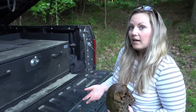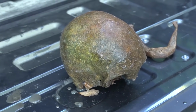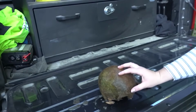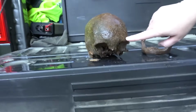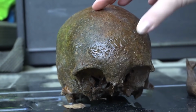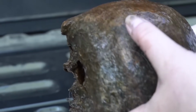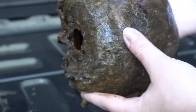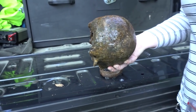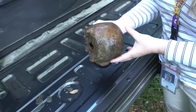How old do we think it is? Honestly, there's really no way to tell, but it is a female. We can tell that based on the brow ridge. Men typically have more pronounced brow ridges right here. You can tell this is a little bit flatter. Also back here on this occipital protuberance, it's a muscle attachment area, so men are naturally larger here. If you feel the back of your head, you can feel a little bump. Women, it's going to be small like that. Men, it's going to be much more pronounced.